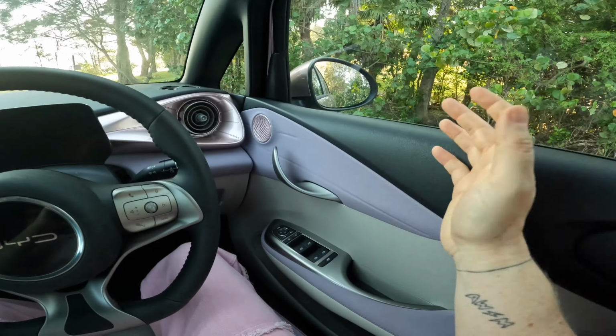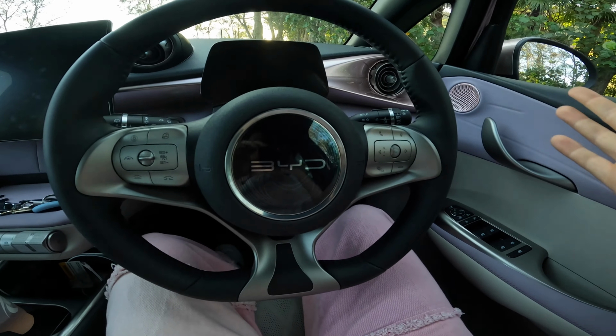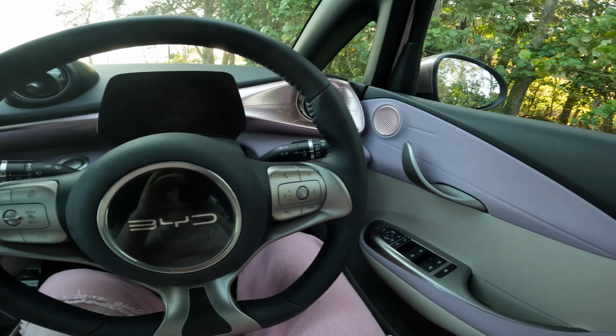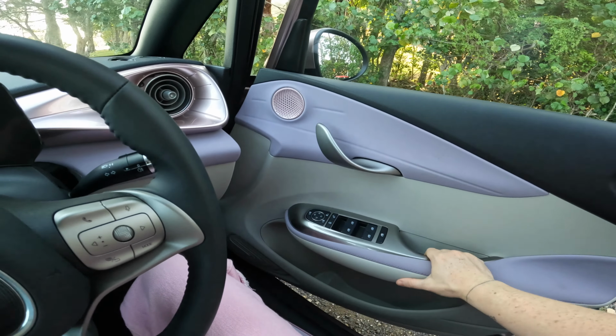Let's get in. Now I think the interior of the BYD is pretty good quality considering the price point. A lot of it is plastic, but it looks pretty cool. And you may have noticed that the colors do match the outside of the car. Not all of them are entirely matching to the car, but this pink one has a lot of pink and purple on the inside, and that's very fun. But it's also got these fun little dolphin flipper kind of handles.